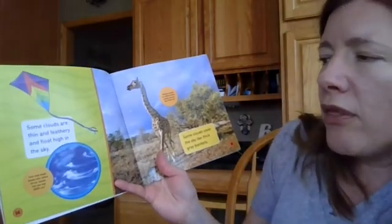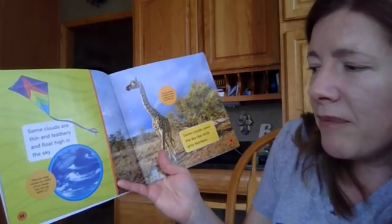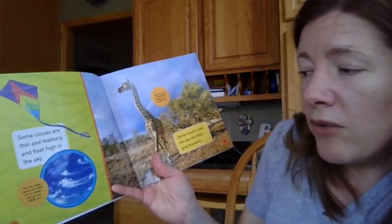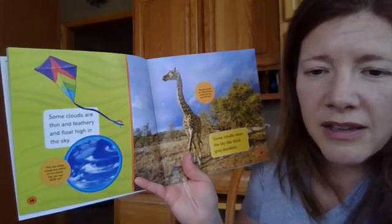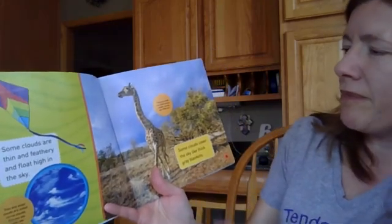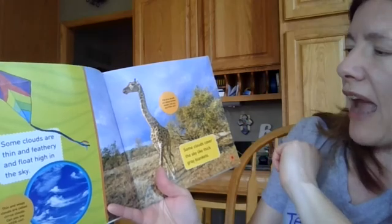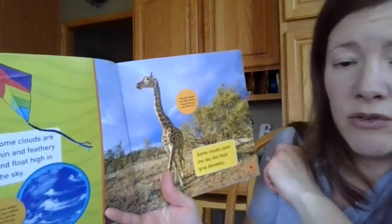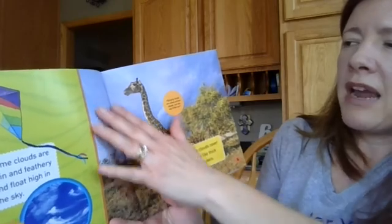Some clouds are thin and feathery and float high in the sky. Thin and wispy clouds are called cirrus clouds. Can you say cirrus clouds? It's those kinds of clouds. And it says flat gray clouds are called stratus clouds. Can you say stratus? So those are the gray clouds.